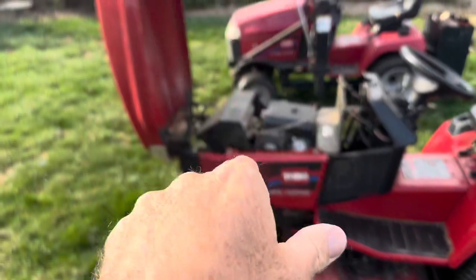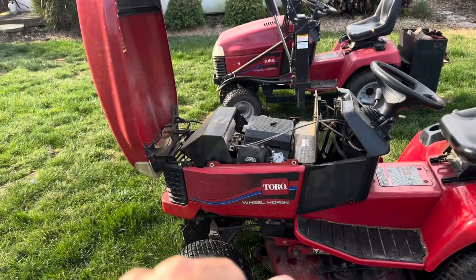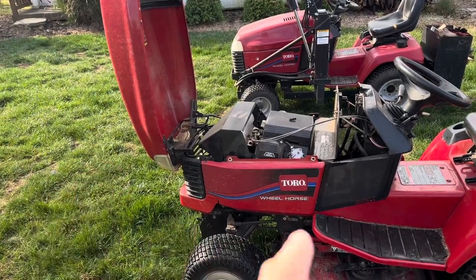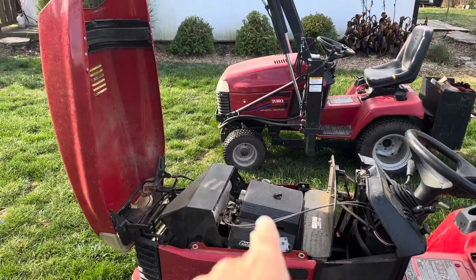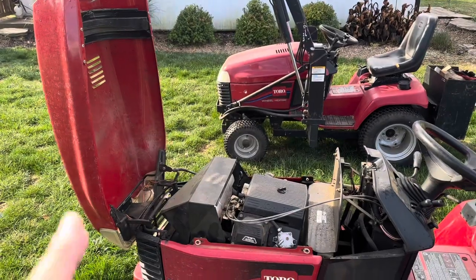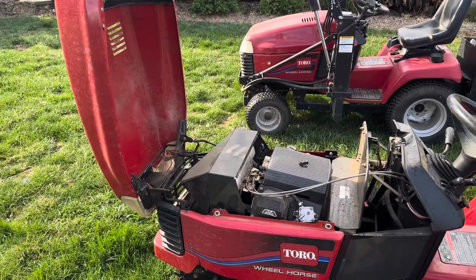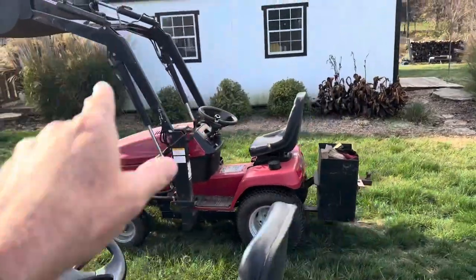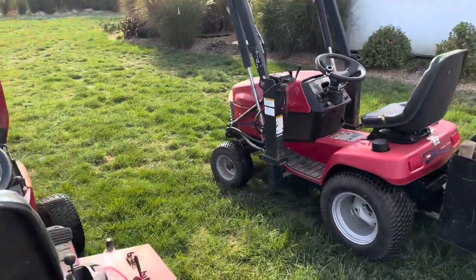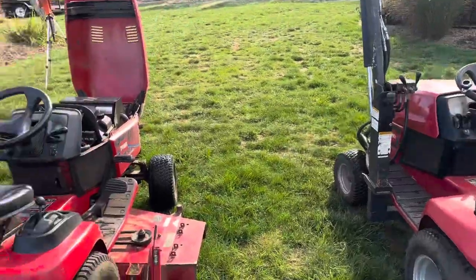Both of these are identical in every way that I can tell. If you guys know a difference in these two, let me know. But they both have a 22 horse Kohler. I'm not gonna pop the hood there because they're identical. And I've had a couple in the back that has a 22 horse Kohler, and I've never had any issues with that.